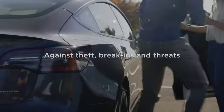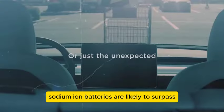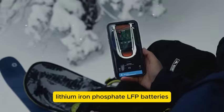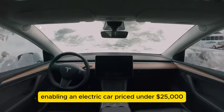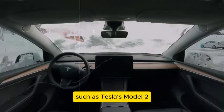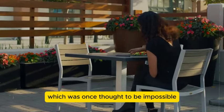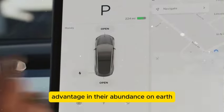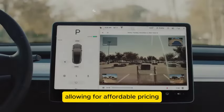The sodium-ion battery might be considered as it meets Tesla's criteria for achieving the price point for its electric car. Spencer Gore stated that sodium-ion batteries are likely to surpass lithium iron phosphate (LFP) batteries, the cheapest lithium-ion, enabling an electric car priced under $25,000, such as Tesla's Model 2, which was once thought to be impossible. Sodium batteries have an unparalleled advantage in their abundance on Earth, allowing for affordable pricing.